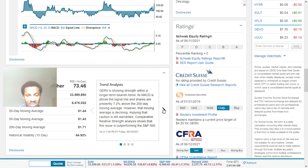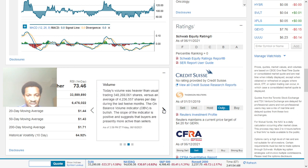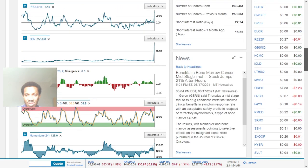It's outperforming the S&P 500. Momentum for Geron is strongly bullish. The 14-period stochastic oscillator is rising as investors pay higher prices for shares. The volume for that session was heavier than usual, trading 348.26 million shares versus an average of 4.236 million shares per day during the last 12 months. The on-balance volume indicator is bullish. The slope of the indicator is positive and suggests that buyers are presently more active than sellers.